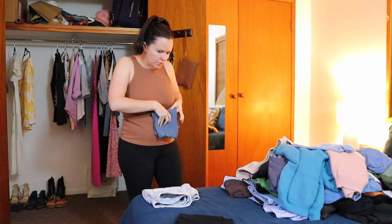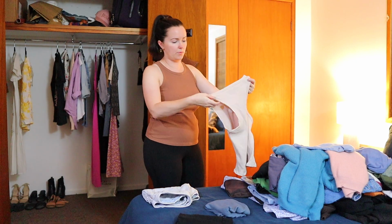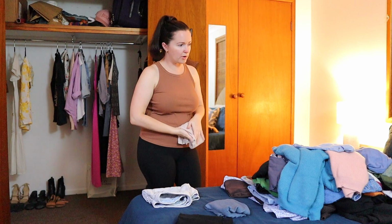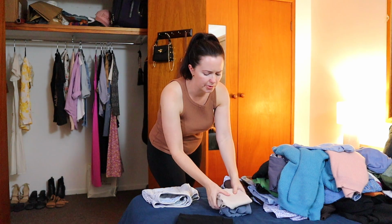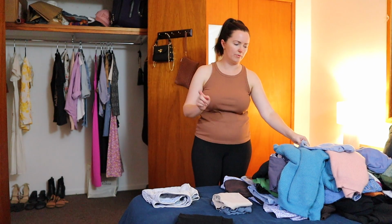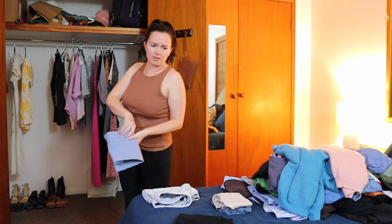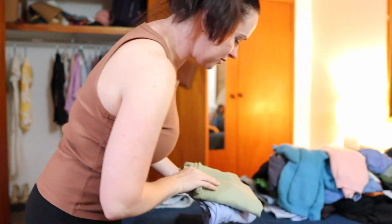Even though I'm not doing much organization in this video, while I sort out what I want to keep and what I want to let go of, I'm still folding things up or putting them on the hangers because I don't want them crinkled. If you just put them in a ball and shove them away, they're going to get really crinkled. Something simple, but it's important to think about these things because really, who has time for ironing in this day and age? Unless you absolutely have to.